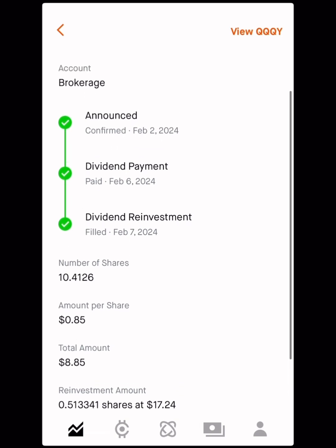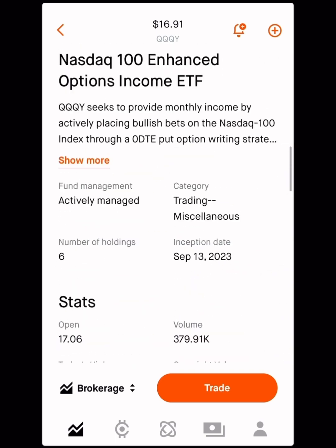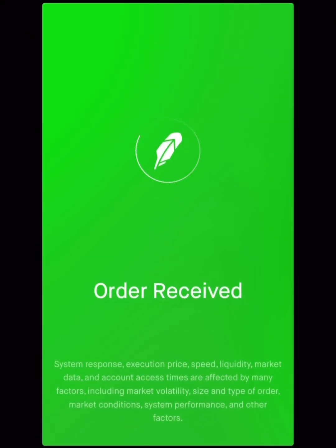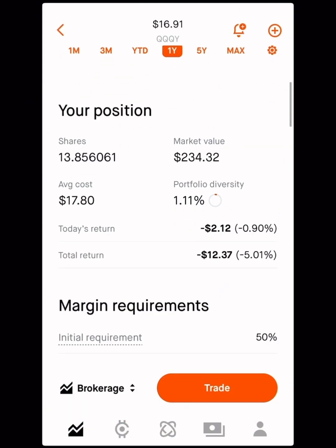I'd like to get this over, if we can get this to $1 a share, that'd be pretty sweet. So we have a long ways to go there with the $16, but we're about half of the way there. So we're going to buy a little bit here, $25. That should buy us more than a share, 1.47 shares. It will raise it a tiny bit in the portfolio, but overall, not too bad.